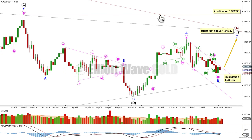If it does that, it may find resistance and end when it touches the upper edge of the big maroon channel, which I am copying over here from the weekly chart. I've drawn a channel around minor wave B down. When we see this as a 5 triangle for B and a short 5 for C, we draw the channel using Elliott's technique from the start of A to the end of the triangle for B, and then we place a copy on the end of A. In this instance, I've pushed it down a little.